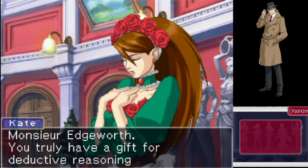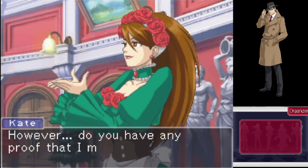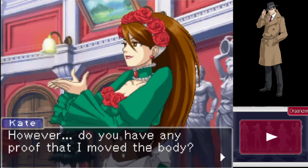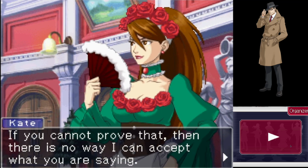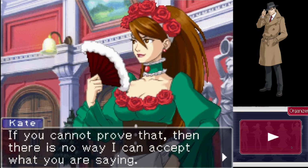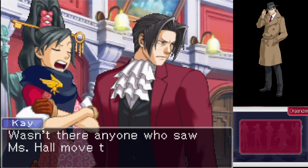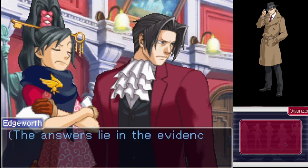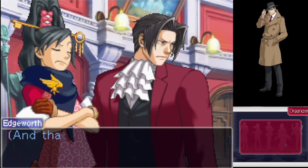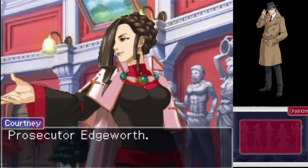Hold it. Monsieur Edgeworth, you truly have a gift for deductive reasoning. However, do you have any proof that I moved the body? If you cannot prove that, then there is no way I can accept what you are saying. Wasn't there anyone who saw Miss Hall move the body? Yes, I believe such a person exists. The answers lie in the evidence that the person gave me. And that piece of evidence will reveal the truth of Miss Hall's actions.